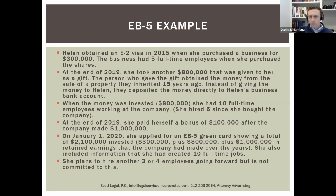And a related question, if we look at this 2.1 million total, how much of that can actually count toward the EB5? Yeah, I think it's probably the 800,000 minus the 100,000, so the new money that she invested from the gift. But then the government's going to claw back the fact that she paid herself a bonus and also maybe look at the salary. And if she wants to use any of the 1 million in retained earnings, she has to pay taxes on that money, and then reinvest that money in the business.